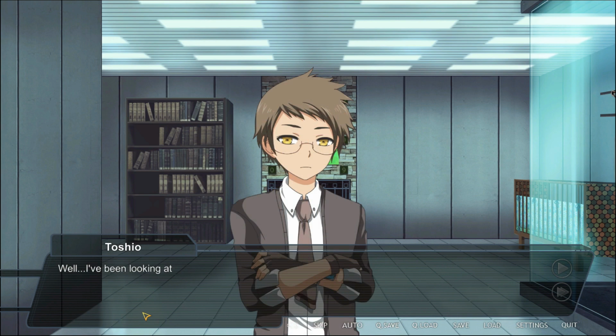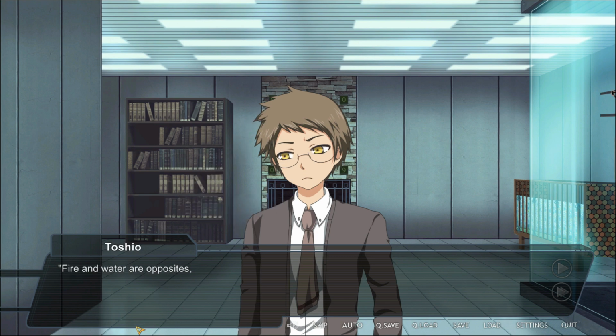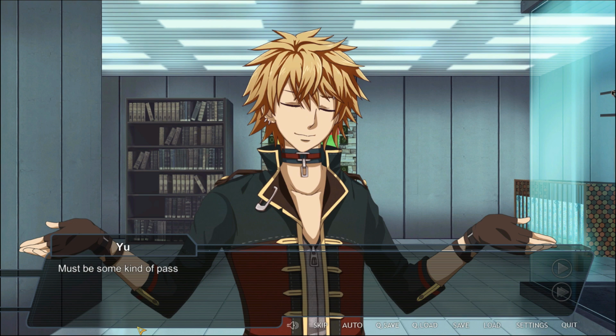What is it, Toshio? I'm looking at the books a bit more and I saw this note. It's the only piece of paper sticking out. Yeah? What does it say? I'm afraid I can't make much sense out of it. It's like it's some sort of riddle. Let's hear it. Fire and water are opposites like the sun and the moon. The wind blows against the earth, the unstoppable against the immovable, and the spirit above all else.